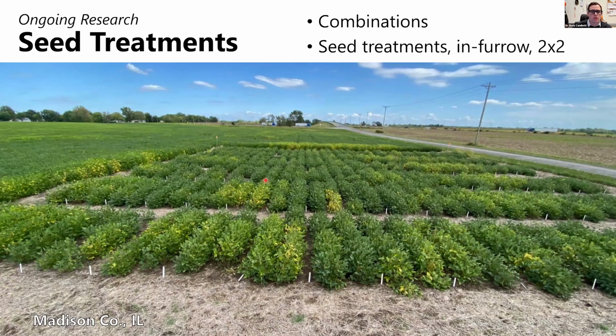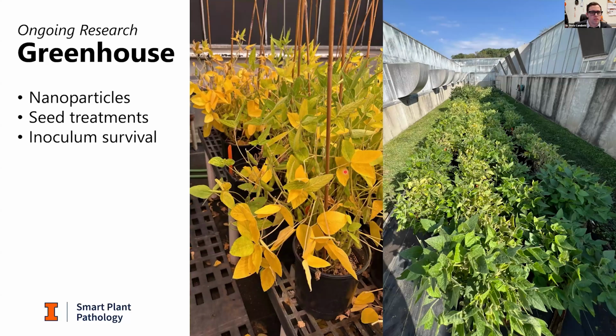So foliar fungicides don't work, and right now our research is more focused on establishing trials to try all the compounds that we have in the market. We are working together with Dr. Carl Bradley in Kentucky and Darcy Terleco in Indiana, and I think if we combine all our programs, we are probably testing all the products that we have in the market. We are testing seed treatments, in-furrow applications, 2x2 applications. We are doing some research also in the greenhouse, trying to understand the interaction with soybean cyst nematode, for example.